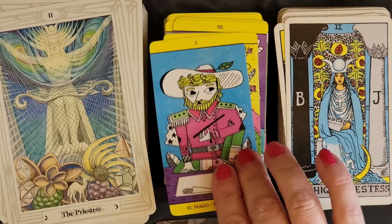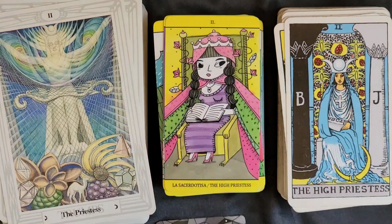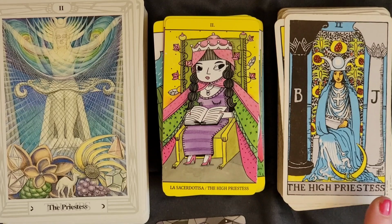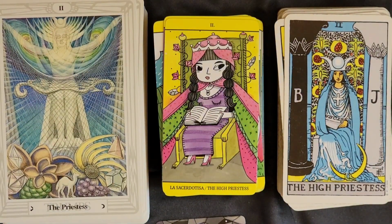The Priestess. La Sacerdotisa. Okay, I'm not gonna read it in Spanish. I apologize. The Priestess. And this says the High Priestess, so it adopted the Rider-Waite. We don't have pillars. We still have her shroud here, but in different colors. We've lost completely the moon on her headdress. She's got a hat on, but it's different.